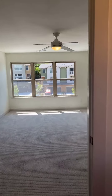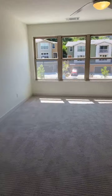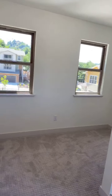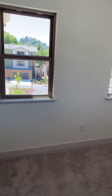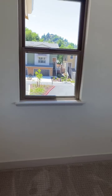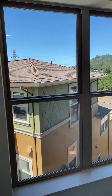And again, I just want to point out how bright it is throughout these units. And again, I'll just mention what's really special is that each unit is an end unit. You only have one shared wall. Here's that office space again. Or perhaps just a reading nook. Or say you have kids and you want them to be able to play near you. You can have this as a little play area.